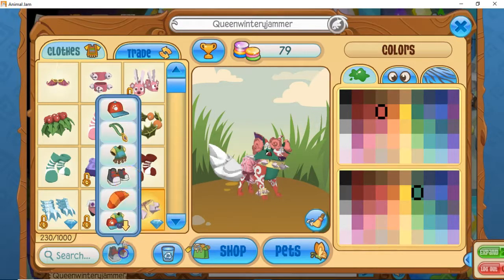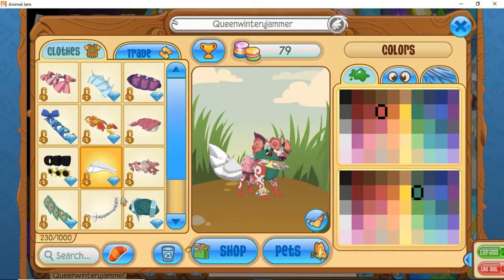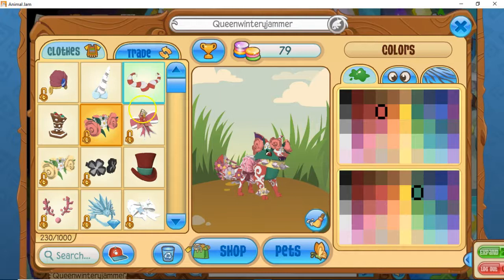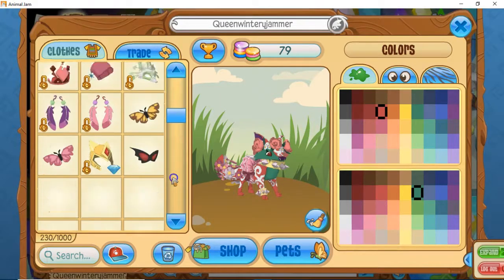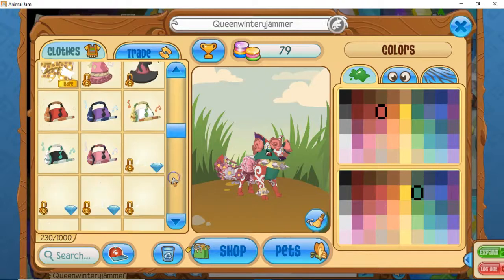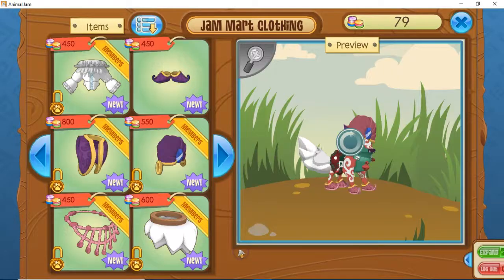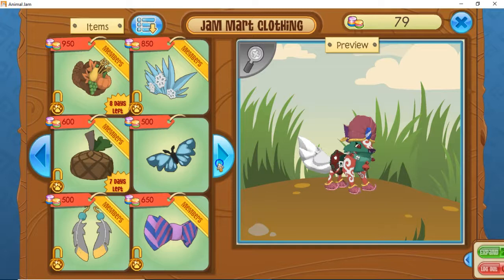Let's see what else. Alright, this looks a bit more festive and a little bit more springy, but still, I think we should be wearing something a bit more festive. Well, since spring is coming around the corner, we should definitely stress springy. Goodness gracious, I can't even say spring right.